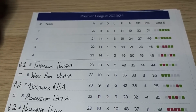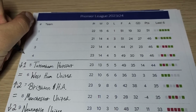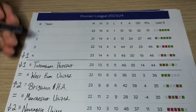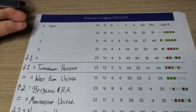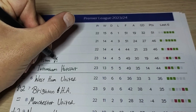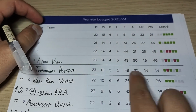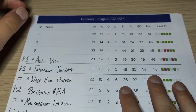4th place, a team that, where were they? They fell 1 spot, but I'm glad to see them here in a Champions League spot. I feel similarly about this team as I do about Brighton. I don't really cheer for them, I just like it when they do well. They're a team I have positive feelings for. That's Aston Villa, 23 games, 14, 4, and 5. 46 points, 2 wins, 2 draws, 2 losses in the last 6.